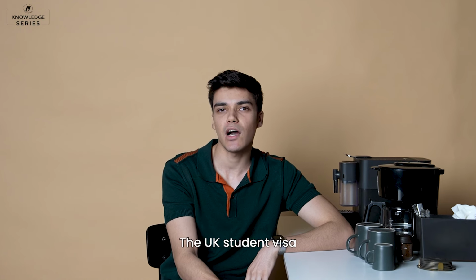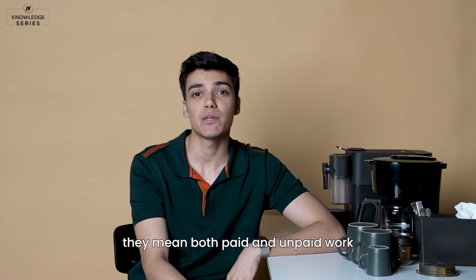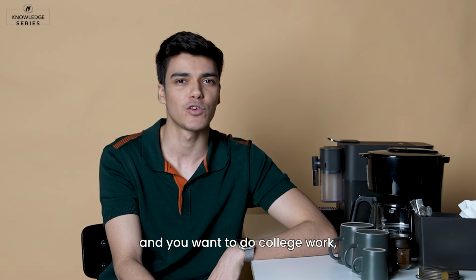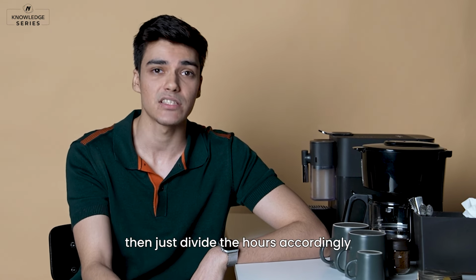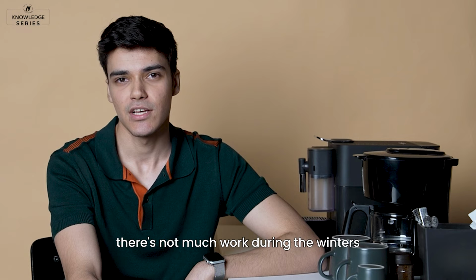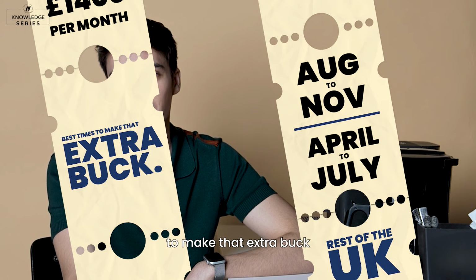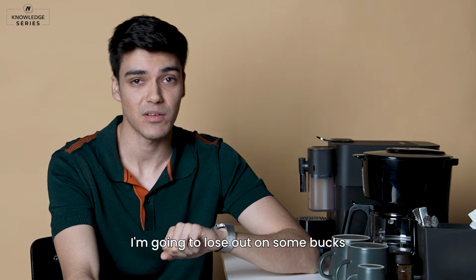And there's one more thing you need to keep in mind. The UK student visa allows you to work for only 20 hours a week during your term years. And by work, they mean both paid and unpaid work. So if you're like an English all-rounder and you want to do college work, internships, traveling, everything, then just divide your hours accordingly. But just like cricket, there's not much work during the winters. So August to November and April to July are the best time to make that extra buck.